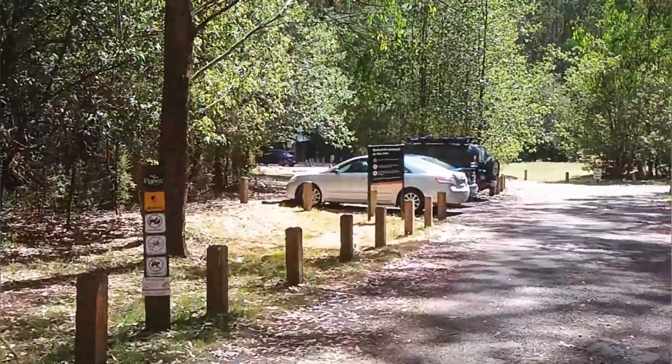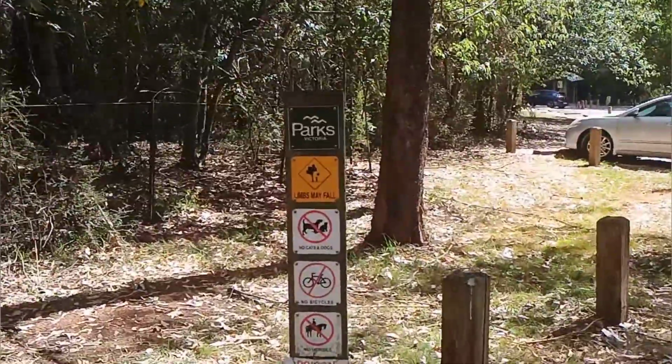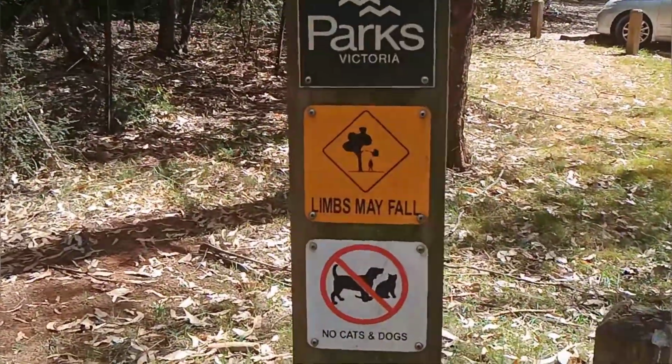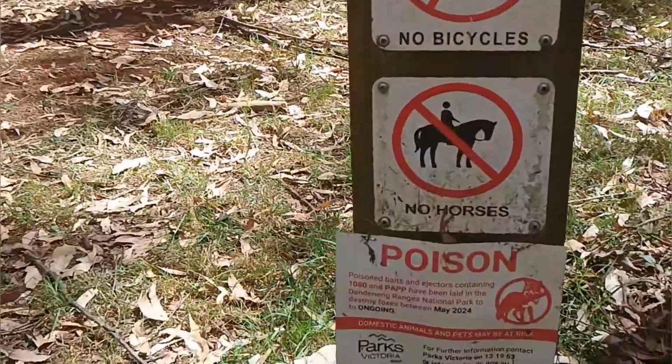Just came down here today with my beloved family. We had a lovely picnic here. Beware of limbs on trees. No cats and dogs, no bikes, and no horses. Poison.